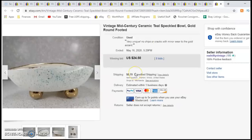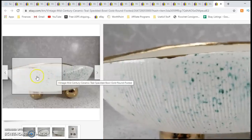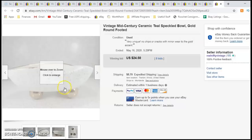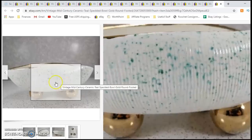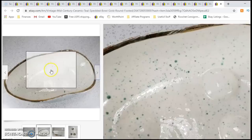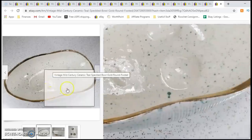It's one of my favorite items from the haul, and it didn't do quite as well as I would have thought. I'm happy with what it sold for, but I was thinking it would go for at least $30. It's very unique. It has this kind of blue, green, teal speckling, and look at the feet on here. The little gold balls. And the shape of it is just so cool.